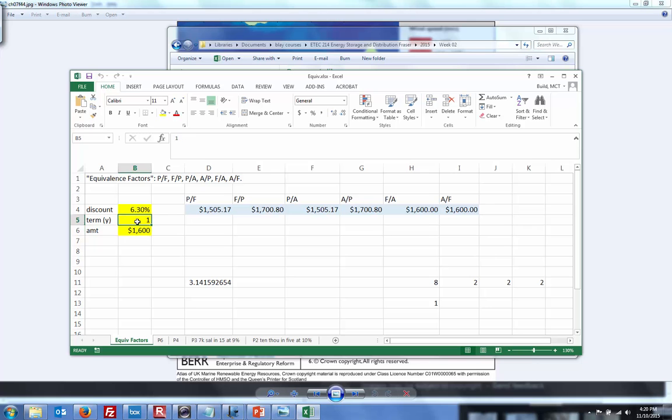The term is how long we're talking about. And then the discount is what the money is worth. And so that means, if you have inflation, it means that $1 now is going to be worth less later. If you have deflation, it's just the opposite.